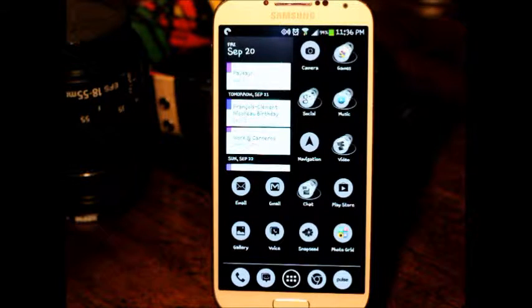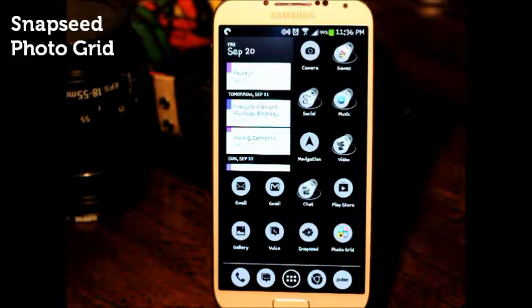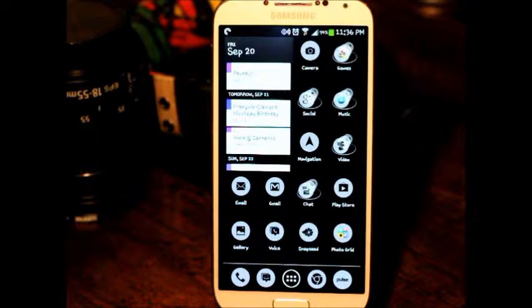In terms of photo editing, I use Snapseed, which was recently acquired again by Google, or Nik Software, and then PhotoGrid, which is a really easy, user-friendly, free software to customize multiple photos into one collage to upload to apps like Instagram, Facebook, Twitter, things like that.